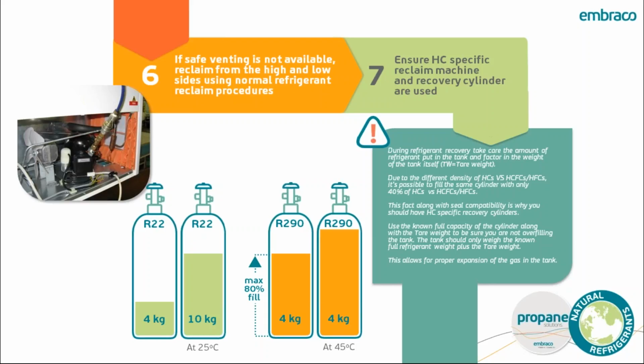So due to the different density of hydrocarbons versus HCFCs and HFCs, it's possible to fill the same cylinder with only 40% of hydrocarbons. So this fact, along with seal compatibility, is why you should have a hydrocarbon-specific recovery cylinder. So basically, if you have a larger cylinder and you're worried about overfilling it, you just need to take the known full capacity of that cylinder of refrigerant along with the tare weight and add those together, to be sure you are not overfilling the tank. So the tank should only weigh the known full refrigerant weight plus the tare weight, and this will allow for the proper expansion of the gas in the tank.